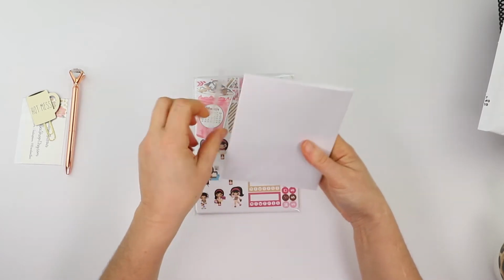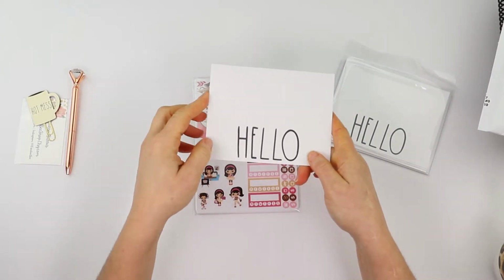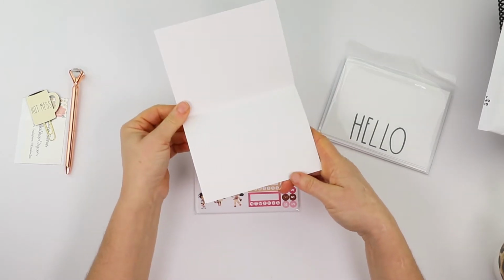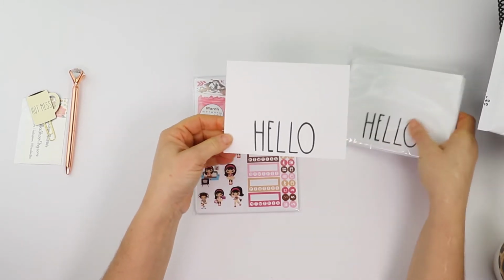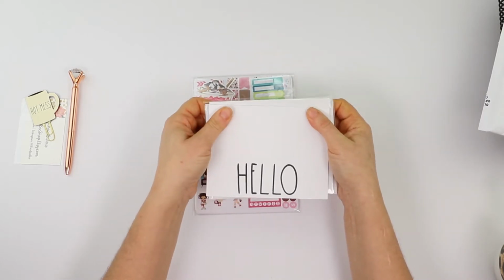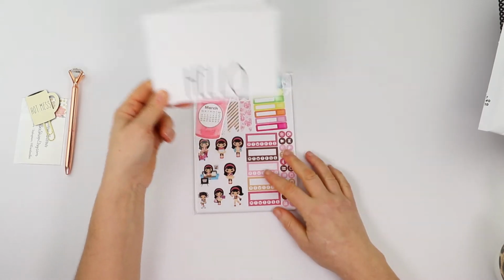And then I loved these. I had these made as well. I love note cards, whether it's to the teacher, to friends, to my cousins, just a little hello, and then you can write whatever you want. Again, with the Rae Dunn font. You get 5 of them with envelopes, so you can just message somebody hello if you haven't talked to them for a while, or whatever you want to say in it.